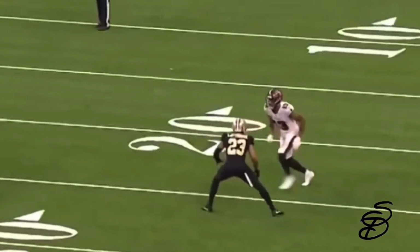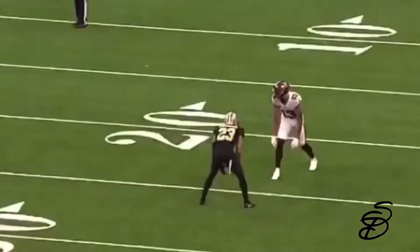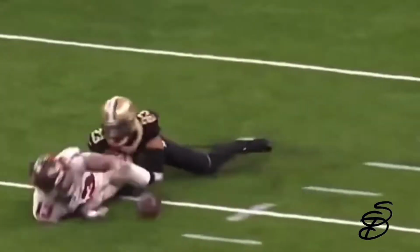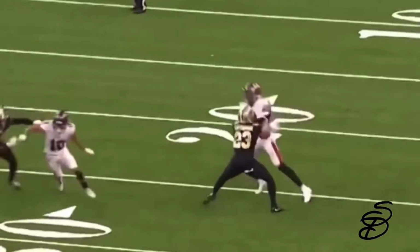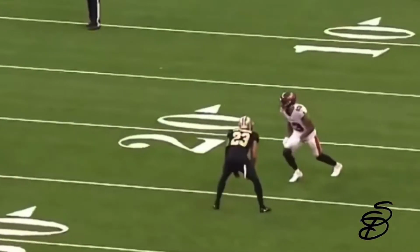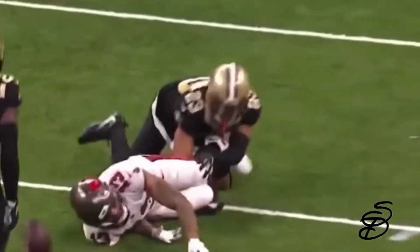You don't want to get to the line and try to use the same release, because these DBs, they watch film just like you do. So when you get to the line, you want to mix it up, especially on a slant route, whether you use a squirt release, and that's going outside and throwing by and coming back inside, whether you jab them up like we're gonna see here with Jeudy, and throw them outside and go back inside, mixing it up and always keeping the DB guessing.